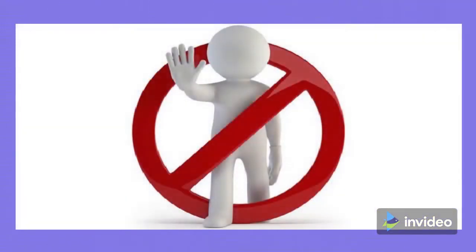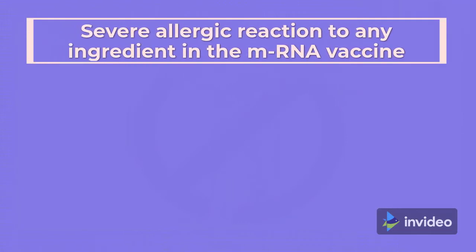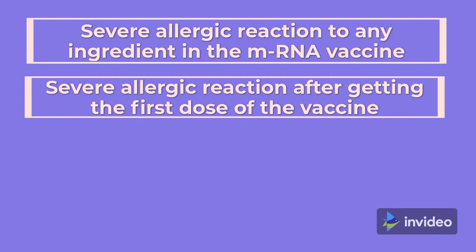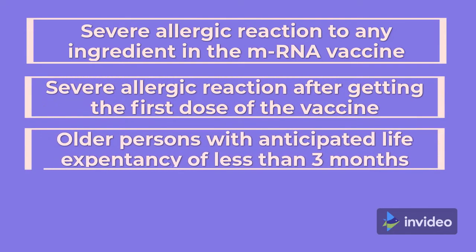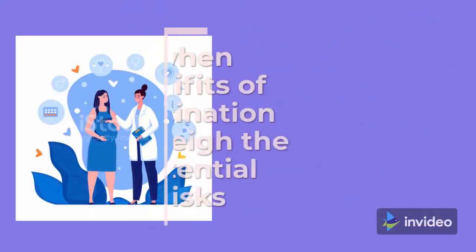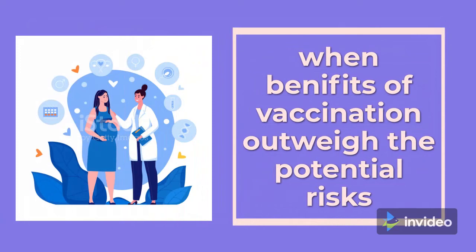Who should avoid this vaccine? People who have severe allergic reaction to any ingredient like polyethylene glycol. People who had severe allergic reaction after getting first dose of the vaccine. The vaccine is recommended for older persons due to high risk of COVID, but very frail older people having less than 3 months life expectancy should avoid the vaccine. The vaccine should not be administered to people younger than 18 years of age due to pending results of study. World Health Organization recommends the use of this vaccine in pregnant women when the benefits of vaccination outweigh the potential risks.